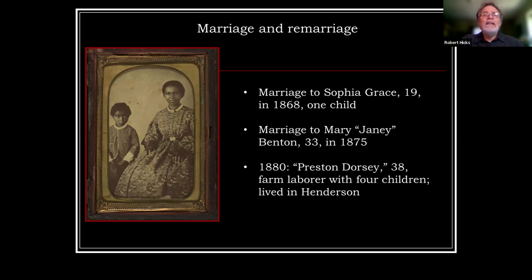And in 1880, Dorsey marries again. I have Preston Dorsey in quotation marks here because this man is a bit hard to fix in the historical record, partly because the name keeps changing, where he's from keeps changing, his date of birth keeps changing. He went by Preston, Presley, Presley with a T, or Press. So he marries a second time. This will become a problem for him with the government, as you'll see in a little bit.